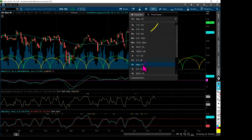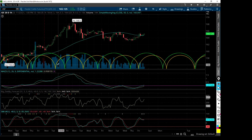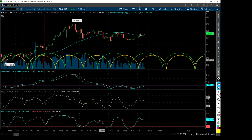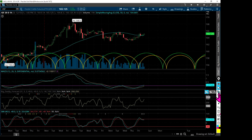Okay. Let's look at the hourly here. What am I looking at here? Are these hourly cycles? Yes, these are hourly cycles. That wasn't much of a low right there, was it? Okay. So the next hourly cycle low would be about 7 a.m. on December 13th, which I think is Monday. So just before they open, because cattle opens at 8 a.m. So that's interesting. We'll have to see what happens Monday morning.